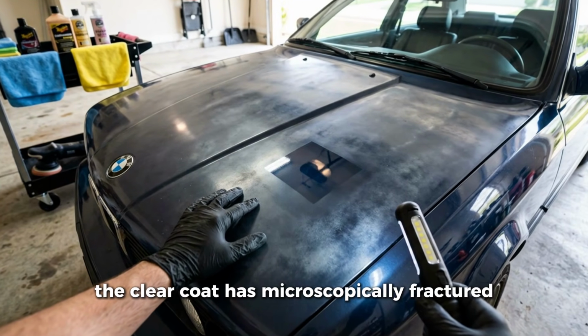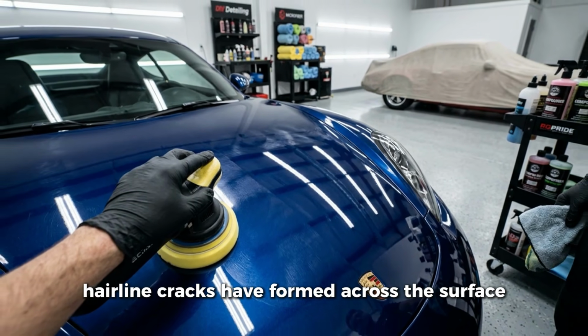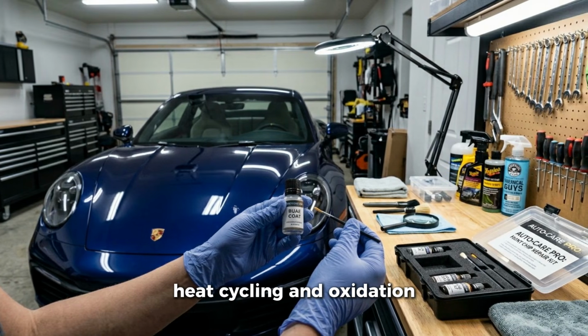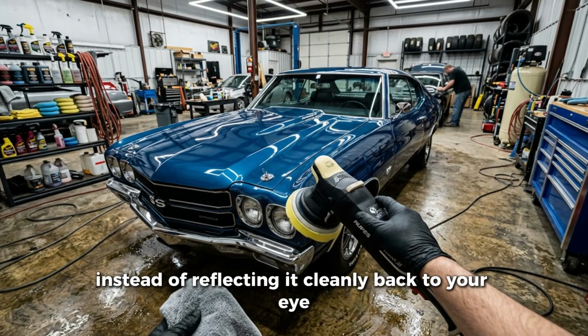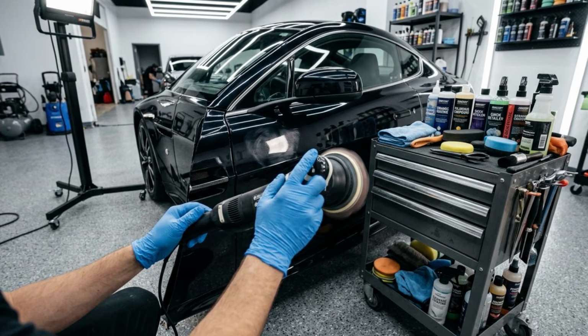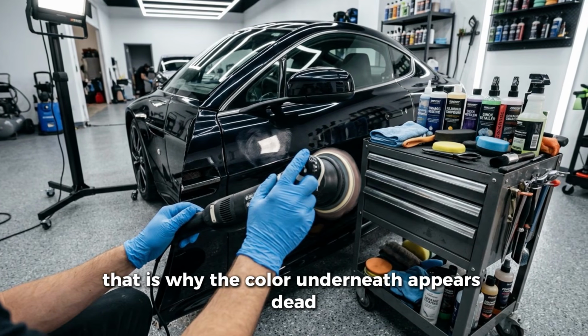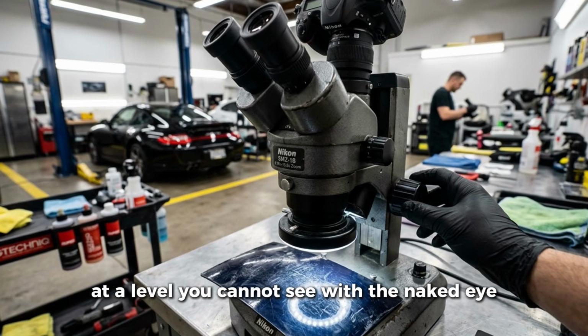The clear coat has microscopically fractured. Millions of invisible hairline cracks have formed across the surface from UV exposure, heat cycling, and oxidation. Those cracks scatter incoming light in every direction instead of reflecting it cleanly back to your eye. That is why it looks white and cloudy. That is why the color underneath appears dead. Your paint is not ruined. It is just broken at a level you cannot see with the naked eye.